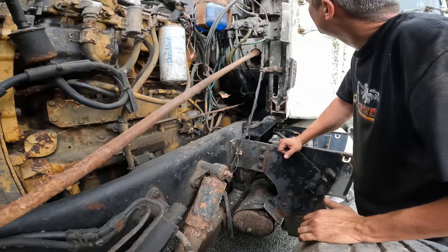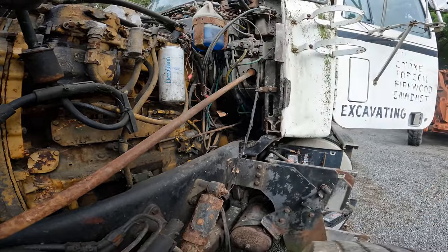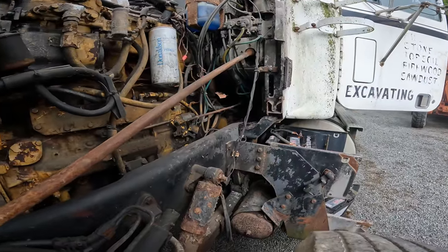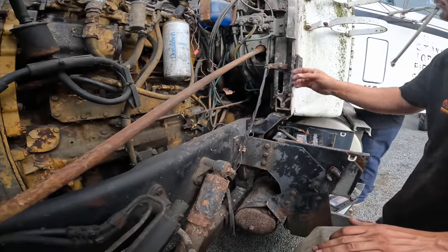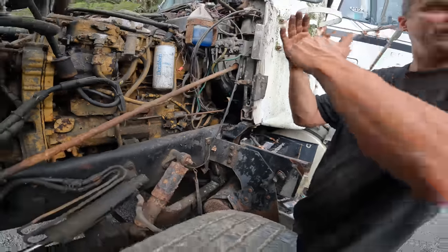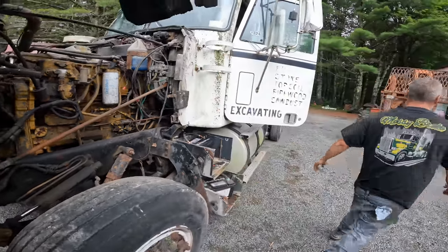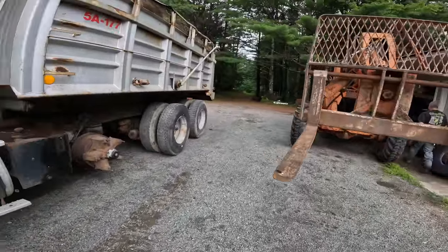Is there grease fittings on it or anything? Not that I can see. But I'm willing to bet whatever's froze up is, because it's a sealed cable, probably not the cable. Unless it's got a hole in it someplace. Right. But maybe under the dash, the pivot is what's seized. Yeah. So I'm just going to spray the ever-living shit out of it. Yeah, spray it all. And we'll see what transpires.